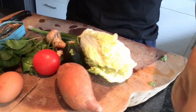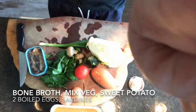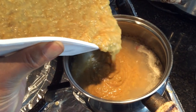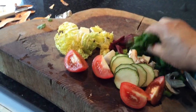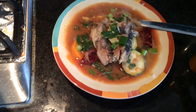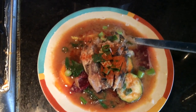I'm preparing my lunch, so here we go. That's my bone broth there, eggs and vegetables. I don't normally eat sardines, but these are in oil, so that's for the bone broth. It's pretty good. Add the vegetable. You have lunch all done, bone broth with veg, a bit of cayenne pepper, that will help to cleanse the blood vessels.